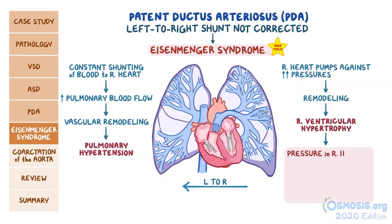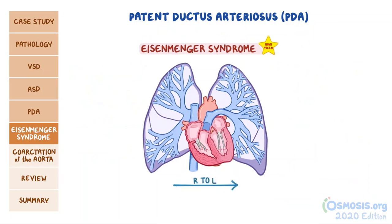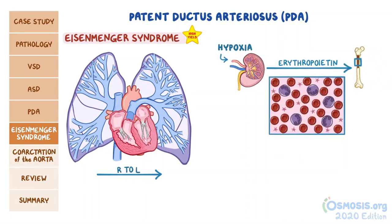This causes the pressure of the right heart to go up until it reaches a point where it's higher than the left heart, which switches the direction of the shunt. Now that it's a right-to-left shunt, individuals begin to develop cyanosis and hypoxia. In response to the decrease in oxygen saturation, or hypoxia, the interstitial cells of the kidney make more erythropoietin, which signals to the bone marrow to produce more red blood cells to compensate for the hypoxia. This results in polycythemia, or elevation of the hematocrit.